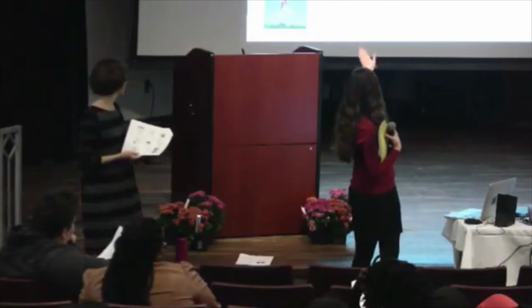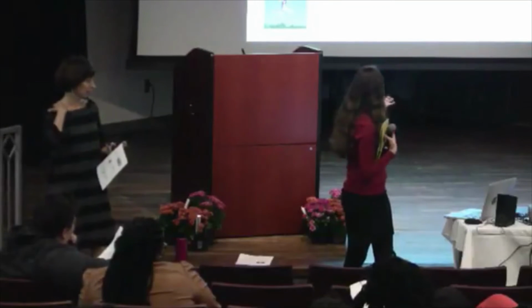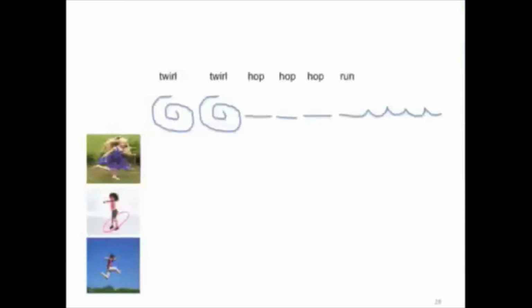So this is an idea. They could do that for twirl, hop, hop, and then we saw that map earlier. So it'd be that sort of map, but with this integrated into it. So they know that they'd be doing these movements around the room in a certain order, and then they'd make adaptations based on the environments and restrictions.